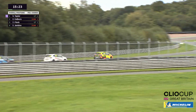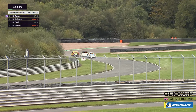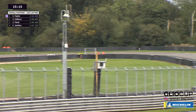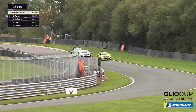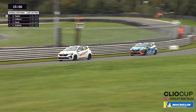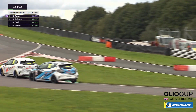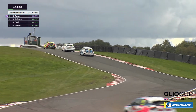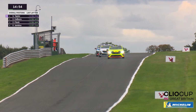Yeah, Nicky Taylor keeps the lead. Colburn was slightly spooked by Dara Flock trying to go up his outside there and did slide ever so slightly going in a straight line down Lakeside, and Flock did exactly the same. I think they hit a slight patch of the damp stuff going through Island Bend, and then Ben Jenkins still sits firmly in fourth position. So the 4 cars all shod with Michelin tyres are still led by Nicky Taylor as they go through the Britain's chicane, and he still has the lead, and the margin he leads by doesn't seem to have closed either.